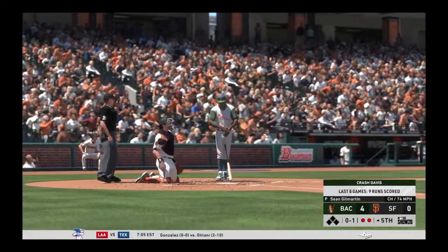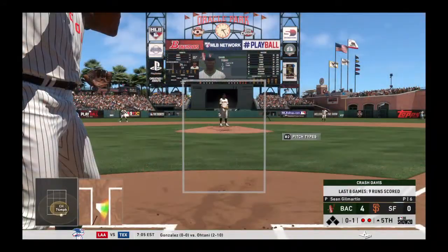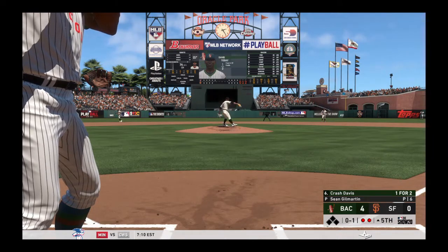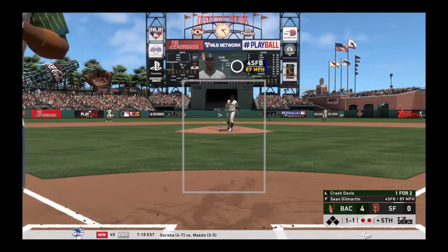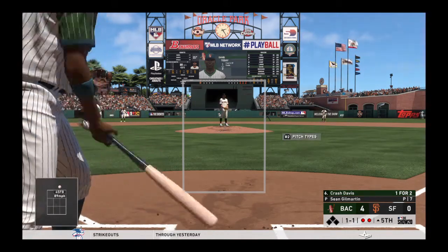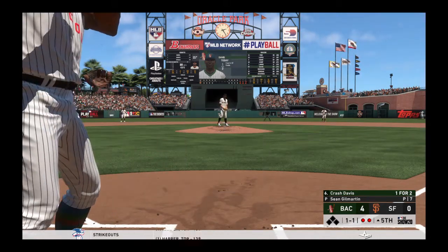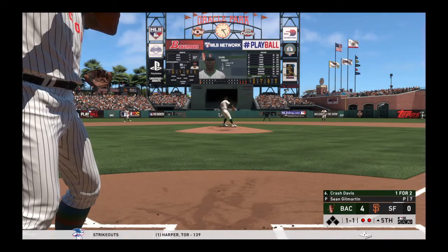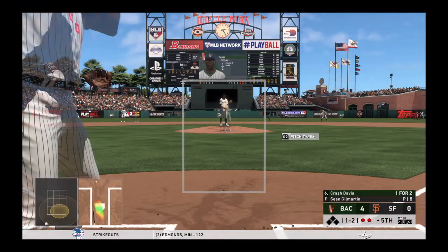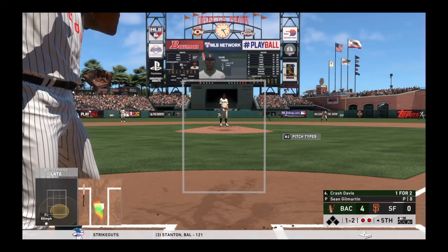Great job by the pitcher right there to pull the string. He knew he had an aggressive hitter at the plate, somebody who was sitting on fastball and ready to do damage, and he was able to slow him down right there and get him off balance. 1 ball, 1 strike to count. The 1-1. Makes him swing and miss on a ball out of the zone for strike 2. Bases are empty here with 2 men out.